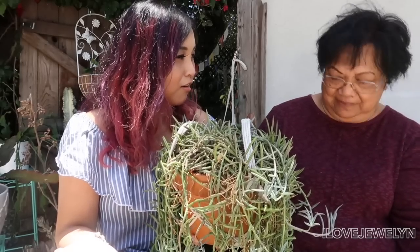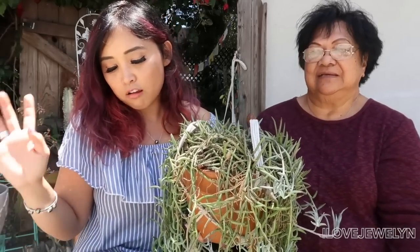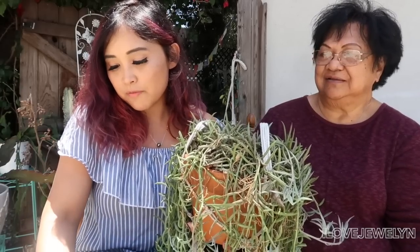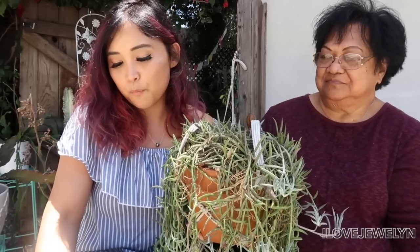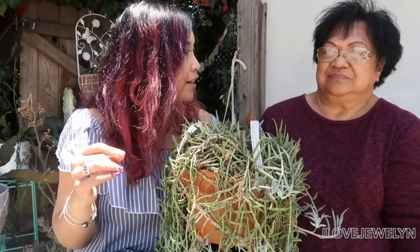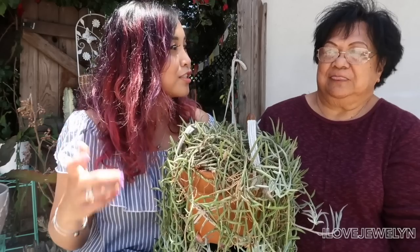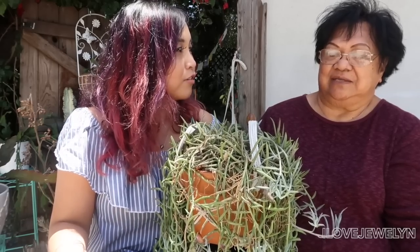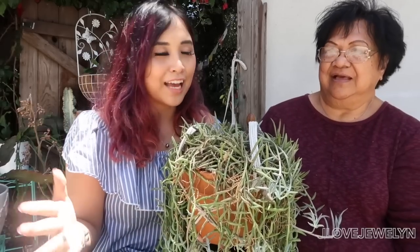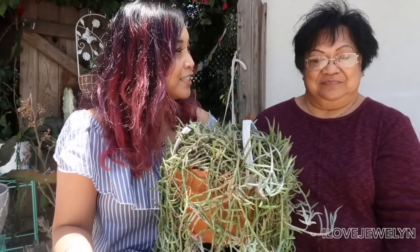For sure. Okay, yeah. I think out of all of my Senecios, I want to say the string of dolphins are my favorite, and the variegated string of pearls, just because when you look at the details of the plant, it's so unique and interesting. The way it's designed, it grows, yeah. So that is going to wrap up today's Jewelyn's collective for my Senecio.